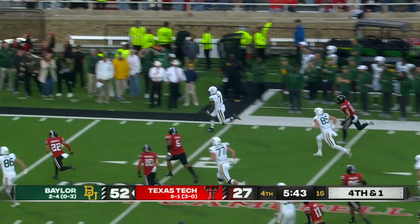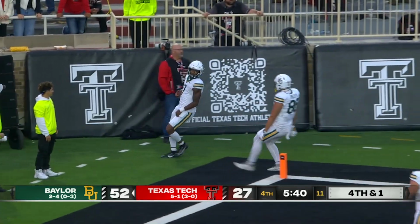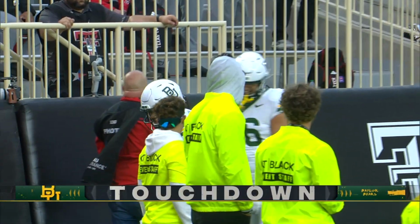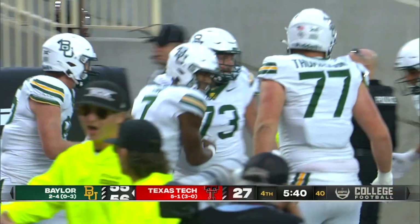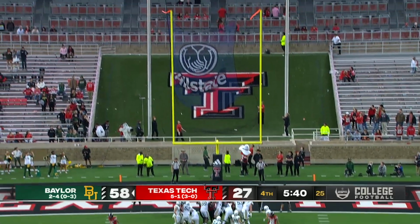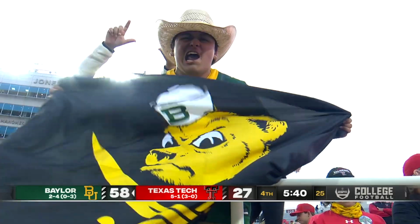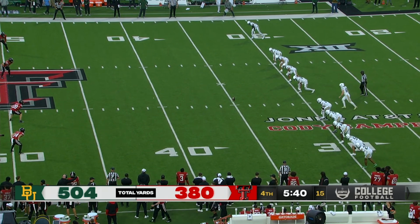Here comes DeQuan Finn, taking it himself. And he'll score it for Baylor. Touchdown run for the backup, DeQuan Finn. 2 scores could have been avoided. 43 yards on the touchdown run for Finn. I don't think anybody saw this coming.